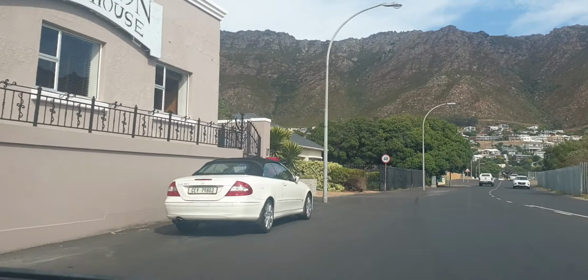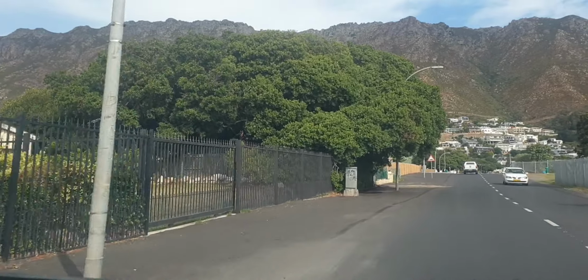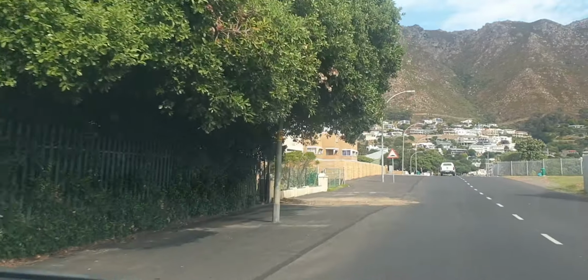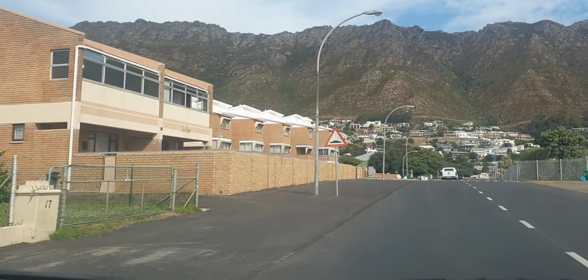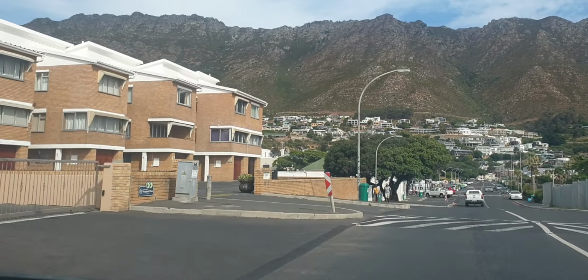Avignon guest house on your left. I don't know if it's still a guest house. It used to belong to Realcore back in the day, before they went bankrupt, rather suspiciously.